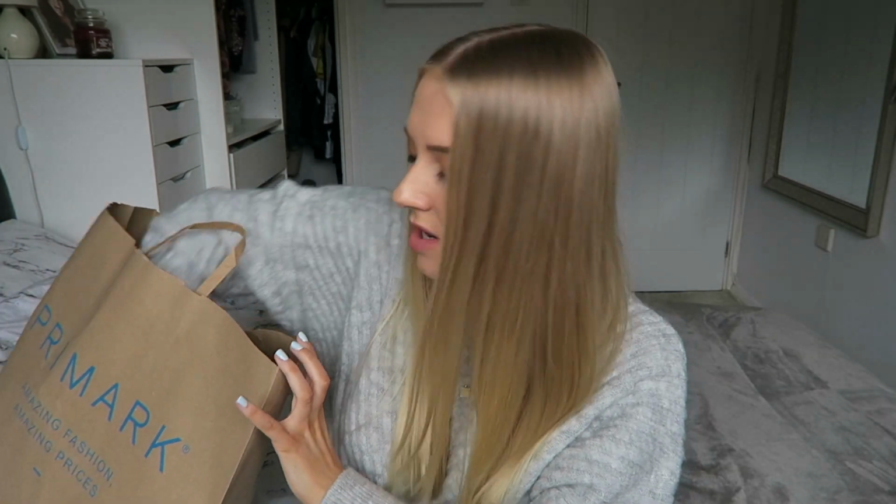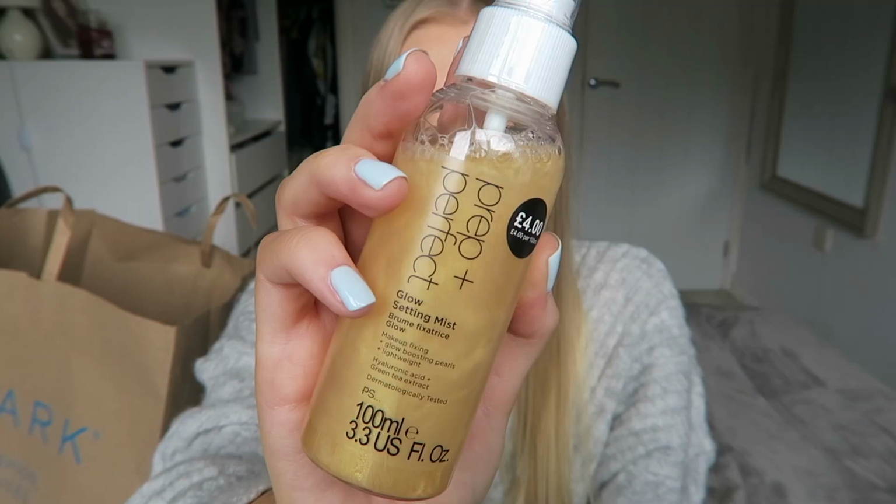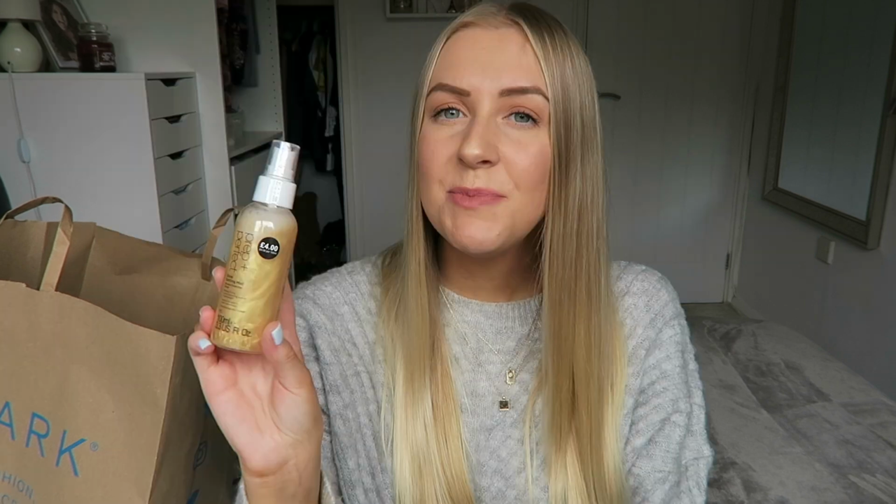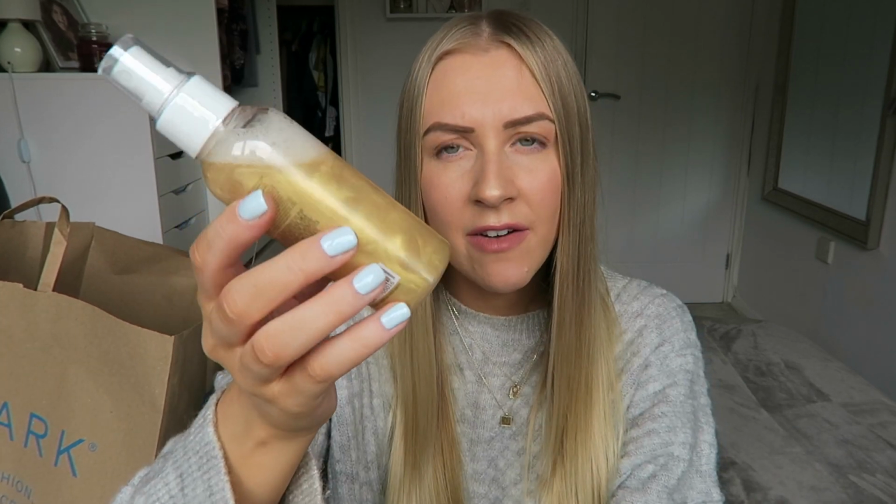And then I have one last thing to show you, and that is the Primark Prep and Perfect Glow Setting Mist. This setting mist cost £4, which I thought was a good price, and they actually had a couple of different ones to choose from, but I personally love the gold colour. Can you see how shimmery it looks? This particular one has hyaluronic acid and green tea extract, and the other two that I saw had slightly different ingredients. So I'm excited to try this and see how it leaves my skin looking. I hope it's not going to look like I've rolled in highlighter, because looking at it, it looks very, very pigmented. But this is their Prep and Perfect Glow Setting Mist.